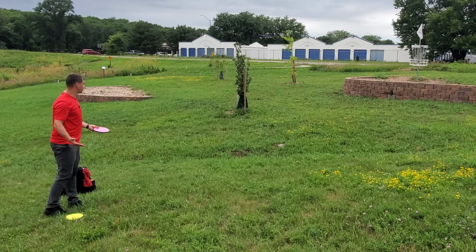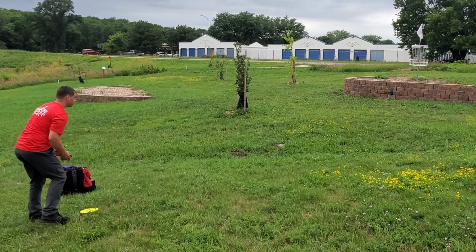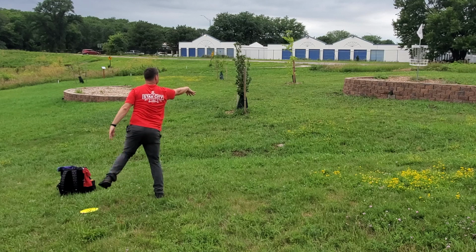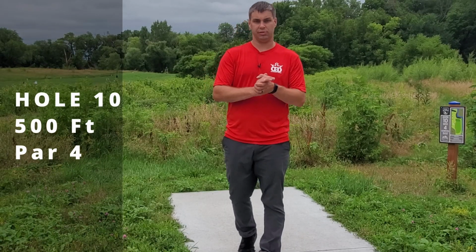All right, I think this is actually in the closer position, so maybe it wasn't 460 feet or whatever. I'm going to mark it and give it a good jump putt. Yeah, got it. Nice. Hole 10 here at Beal Slough is a 500-foot par 4.